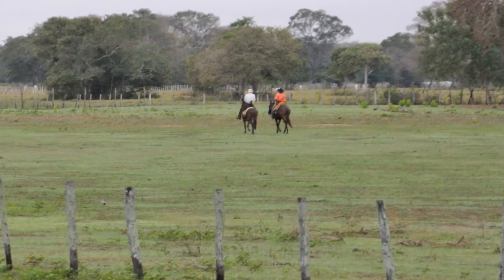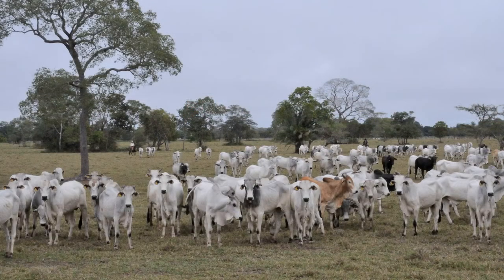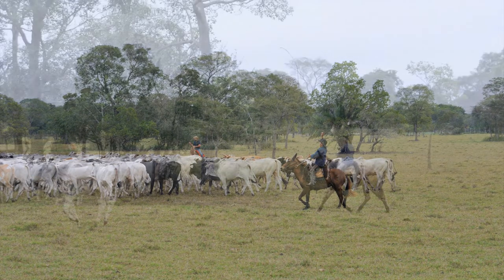The work today is to round up some cattle to be sold to a feedlot. Pantanal cattle are a breed developed here from Spanish and Portuguese cattle crossed with Zebu bulls from India. The first task is to round them up and get them all moving in the same direction.